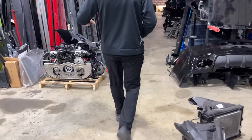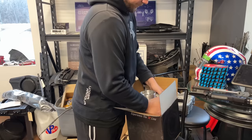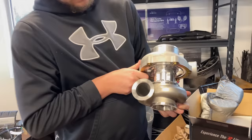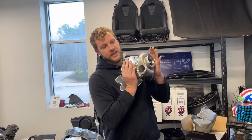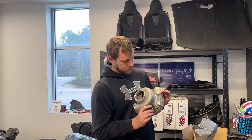Junk. There they are. These guys? Those guys. Ooh-wee, that is pretty. Look at that billet cartridge, wow. This is the Comp Turbo R-Line 6265, stainless V-band in and out housing, and I believe it's a 106 backside. And there is not one, but two of them.